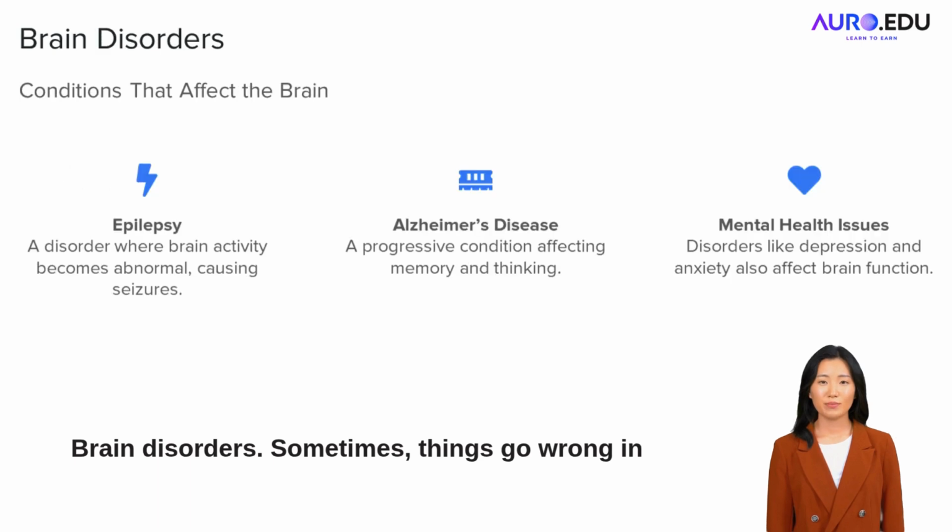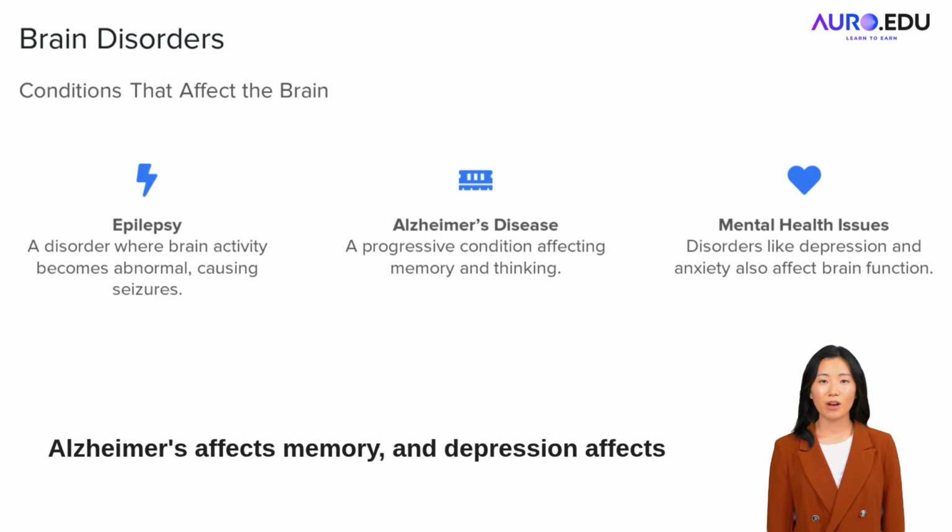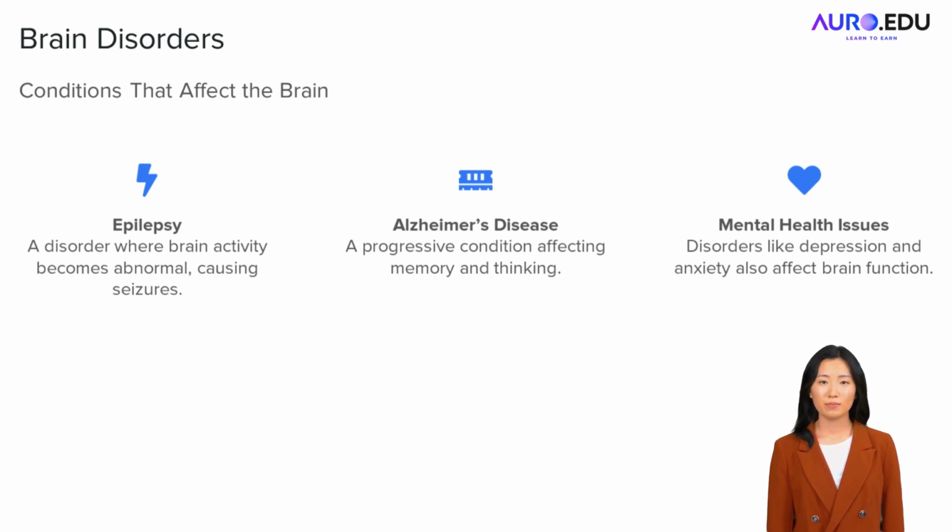Brain disorders. Sometimes things go wrong in the brain. Epilepsy causes seizures, Alzheimer's affects memory, and depression affects mood. Understanding these helps us be more supportive and helps doctors treat people better.